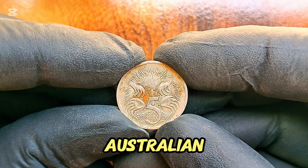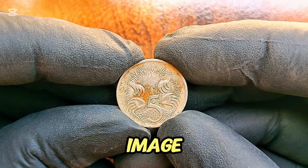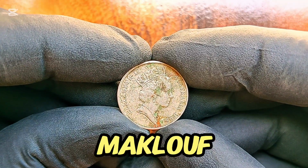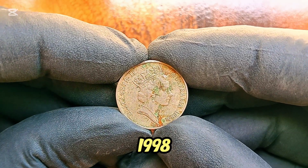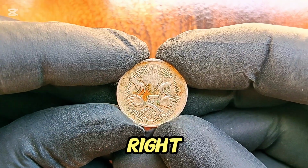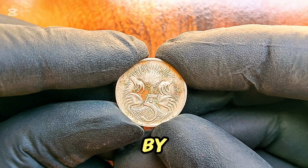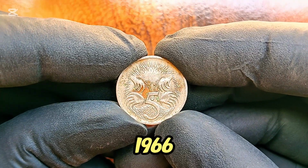Struck at the Royal Australian Mint, the 5-cent coin in 1995 bore the familiar image of Queen Elizabeth II on the obverse side, designed by Raphael Maklouf. This portrait was used from 1985 to 1998, showing the Queen with the royal diadem, facing to the right. The reverse features the iconic echidna, a design by Stuart Devlin, which has remained unchanged on 5-cent coins since 1966.